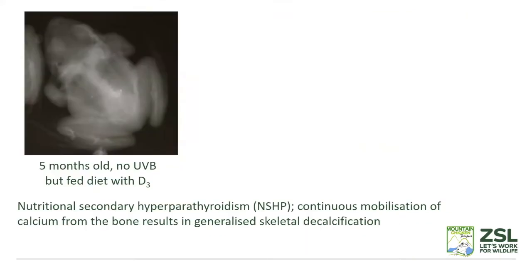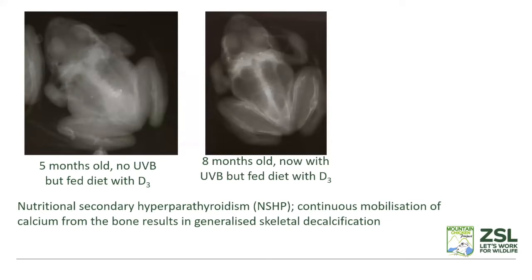Another nutrition and health consideration was that of metabolic bone disease. So nutritional secondary hypothyroidism, a form of MBD, has been documented in captive mountain chickens that have been reared and maintained on diets supplemented with D3, but were not provided with UVB radiation. However, frogs in European facilities that historically exhibited clinical signs of this metabolic bone disease, with skeletal ill health, were able to remineralize their skeletons once they were provided with UVB, as well as a D3 containing dietary supplement.